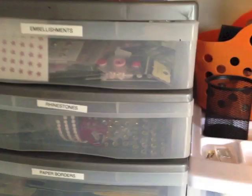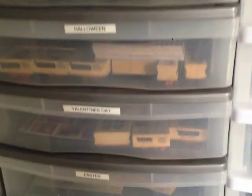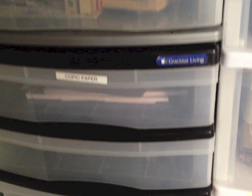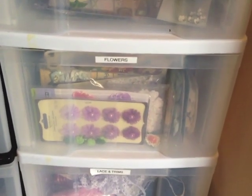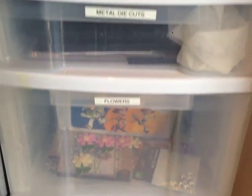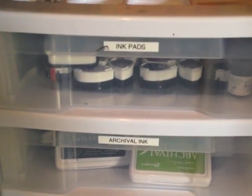Then I have my Fiskars Easy Stamp Press and my envelope punch board, and of course more drawers full of different themes with stamps and stickers in them, and my Copic paper, stuff for my sewing. I've got 2 bins full of different flowers. Some are stickers and some are actual little material flowers. And then I have metal dies that I don't use that often, and all my different sorts of ink pads.